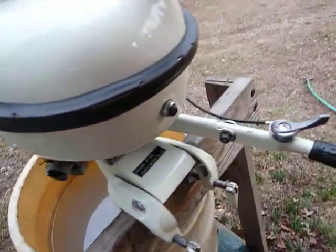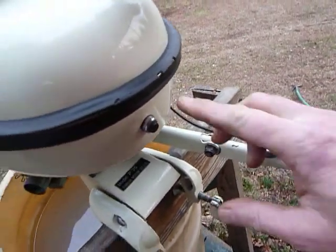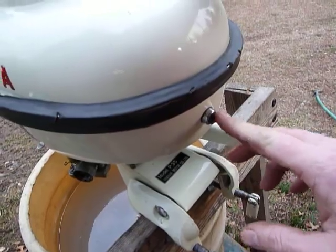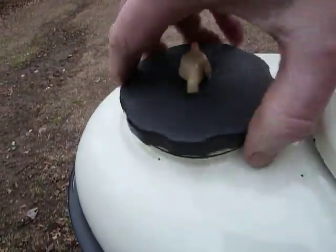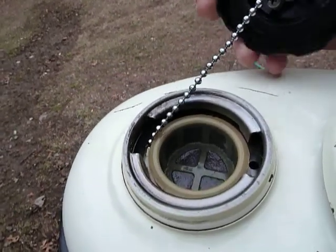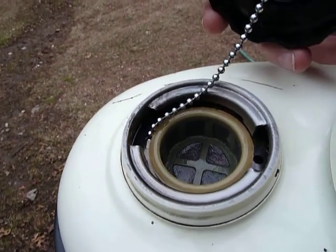Other controls on this: it's got a throttle similar to a British Seagull. It's got a little stop button here in the front. It's got the largest gas cap and fuel fill, and then it's got this neat little sort of felt filter in there to help keep water and debris from getting in your gas.